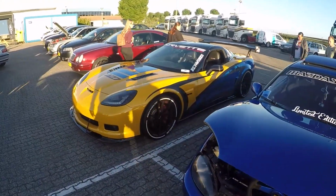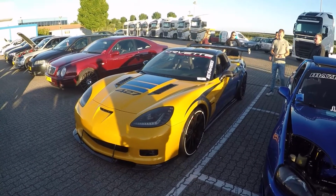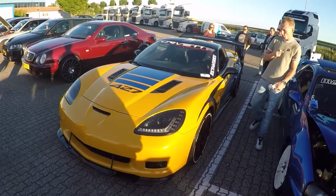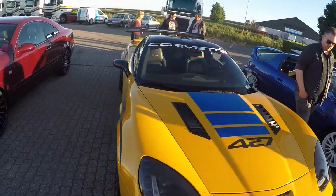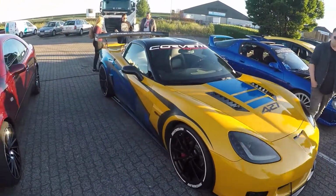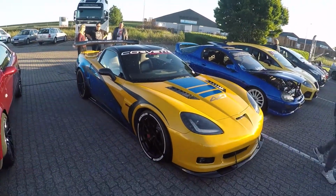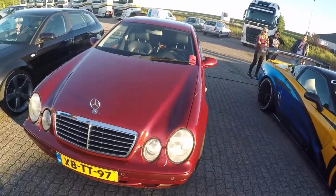Then we have a Corvette, which is a rare sight, at least for us here in Holland. Then again, this car is not located far from my house, so I know where this guy is from. Done some work to it, I believe around 500-600 horsepower this beast. Pretty fun ride. What else do we have?